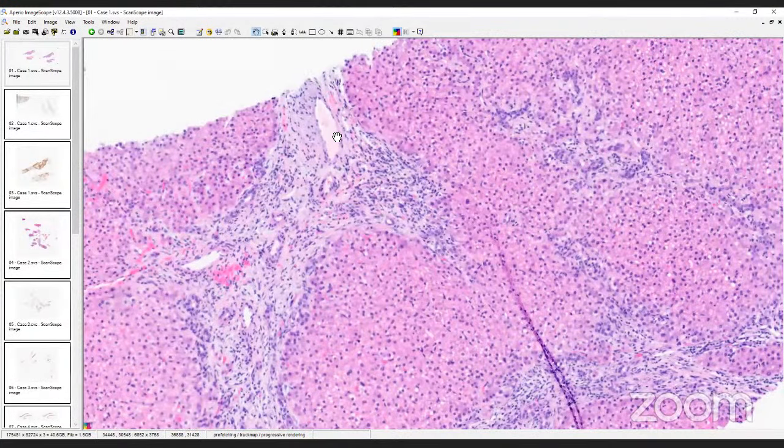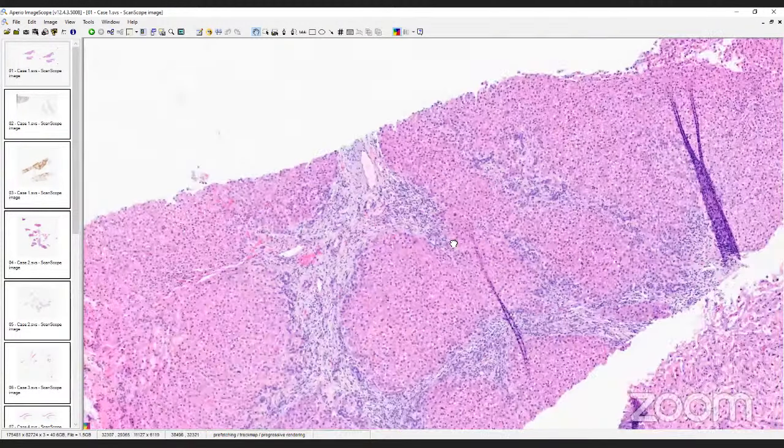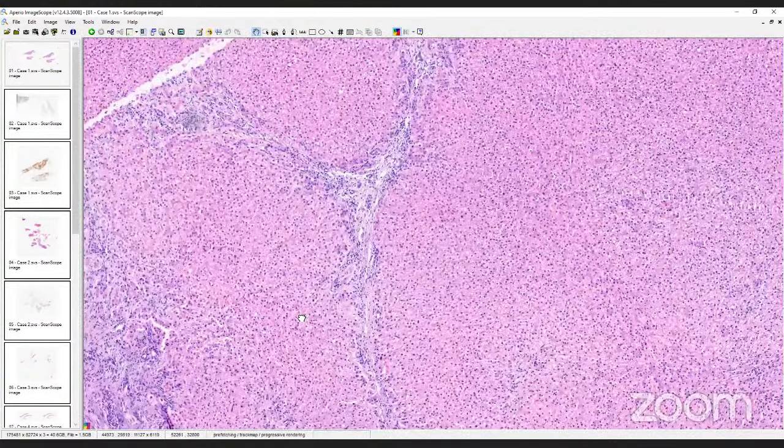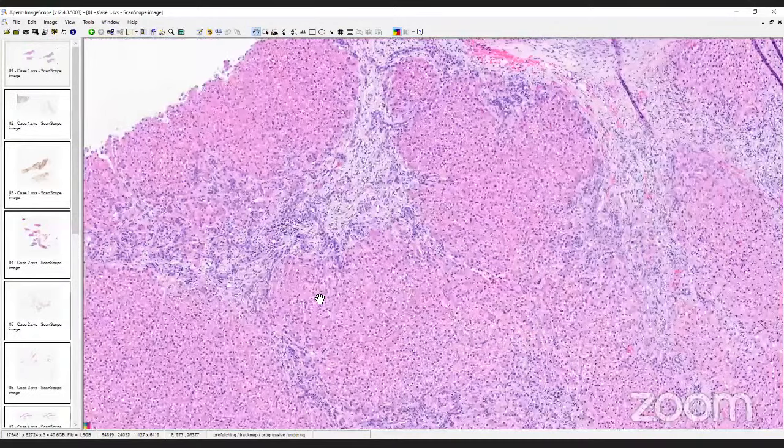Here is another vessel which is eccentrically thickened. So this is the vessel, and on one side of it, the wall is very thickened. The other side looks pretty thin. So with eccentrically thickened blood vessels in these fibrous septa, we think of a focal nodular hyperplasia.